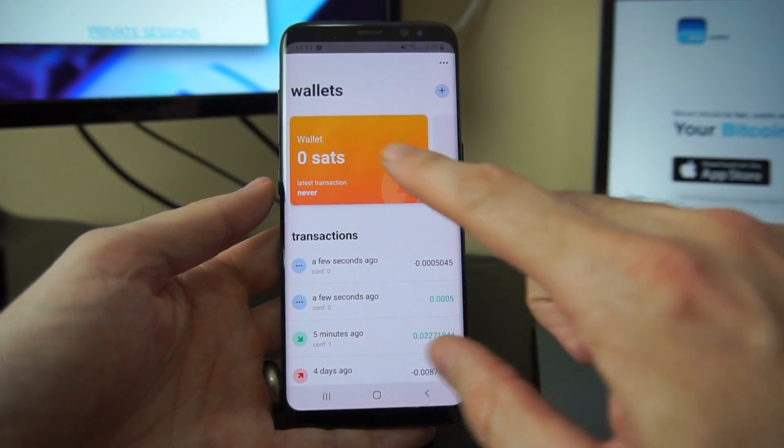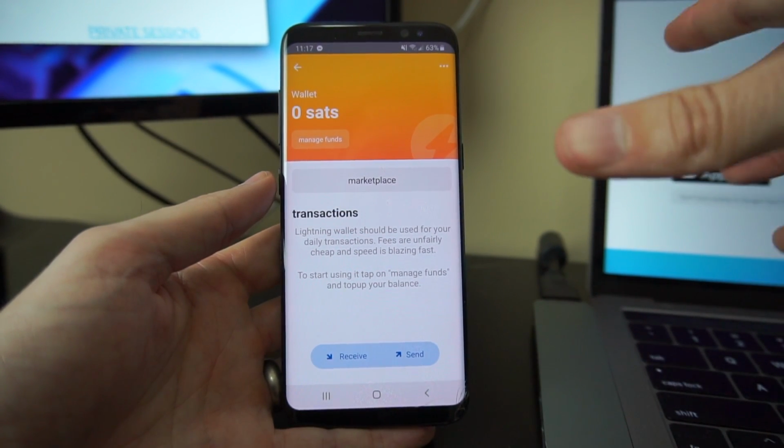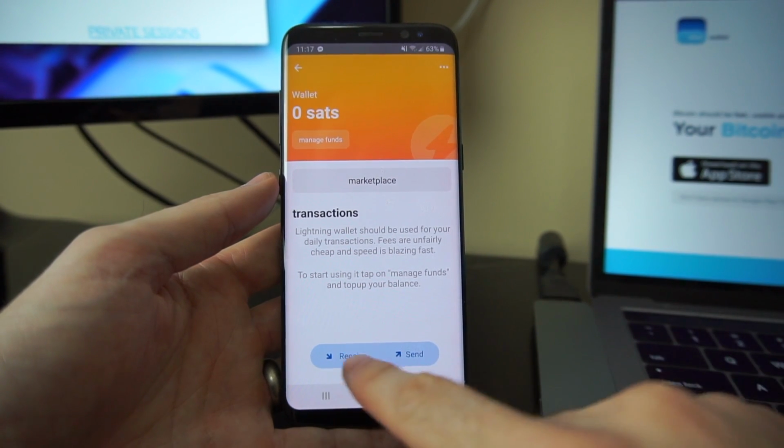Now that this is created, I can tap on it and we see stuff that is similar to the Bitcoin wallet, but a little bit different as well. We of course have our receive and send.